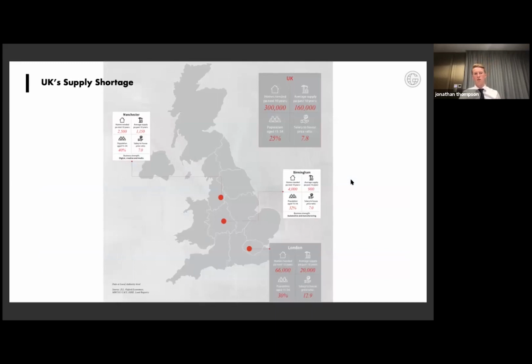So why is this? As you can see from the chart, there's a fundamental economic problem of demand outstripping supply, and the UK is unable to match this demand for new housing. This imbalance is the main factor in the UK property market projections. As you can see in the top right-hand corner, homes needed per annum over the next 10 years is 300,000, and the average supply for the last 10 years per annum is 160,000. So we expect this imbalance to continue, and obviously that's going to positively affect the price of property from an investment perspective.